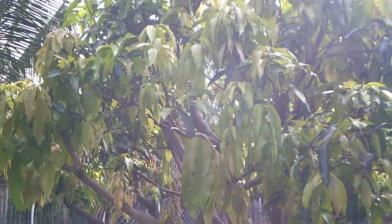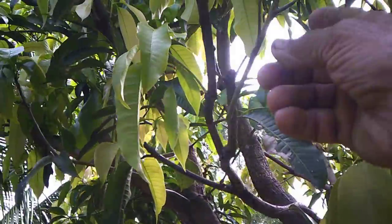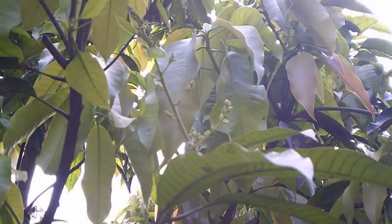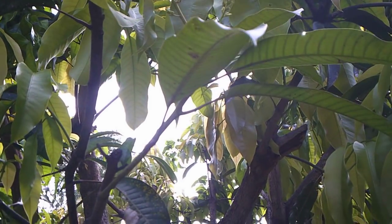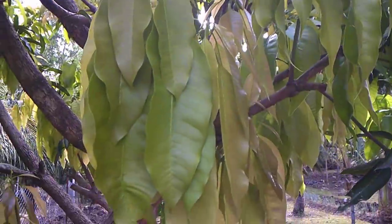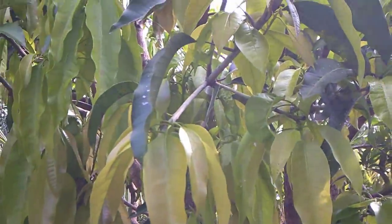And here also, wow, and we're actually getting right here, if you can see the end here, the beginning of where the fruit's going to be. That's the first I've seen. So we should see some fruit coming pretty soon.